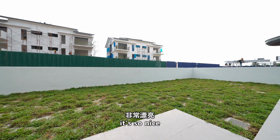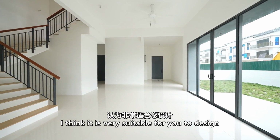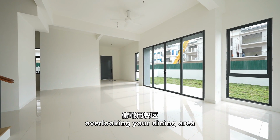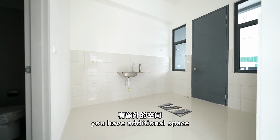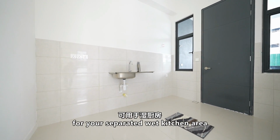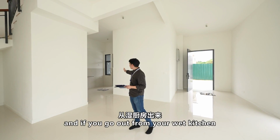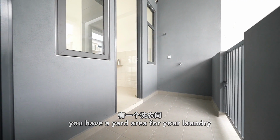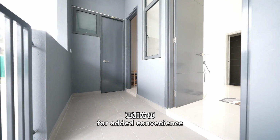It's so nice. And over here, I think it is very suitable for you to design it as your open concept dry kitchen overlooking your dining area. And if you go further in, you have additional space for your separated wet kitchen area for your very heavy cooking. And if you go out from your wet kitchen, you have a yard area for your laundry and a utility room and a toilet as well for added convenience.